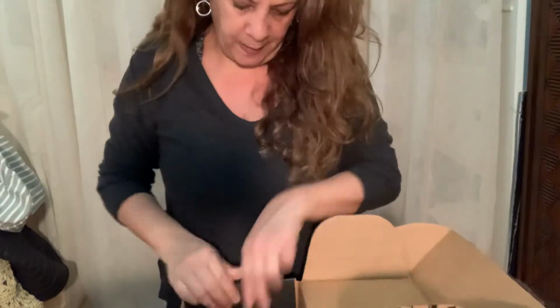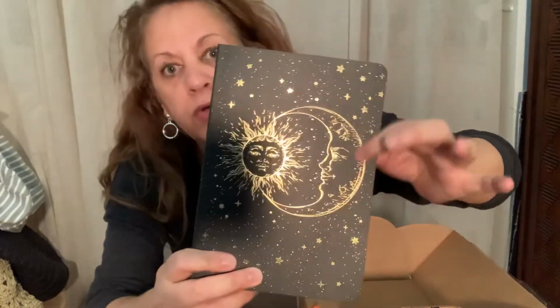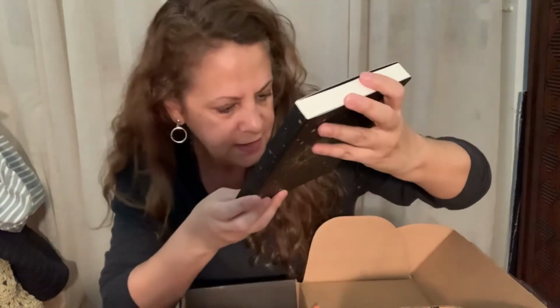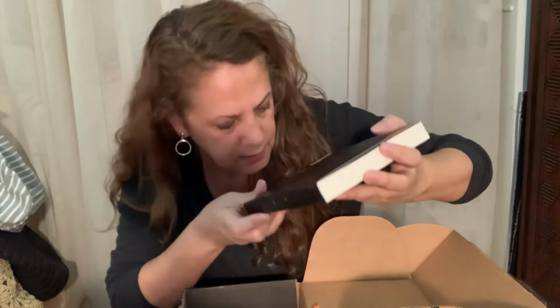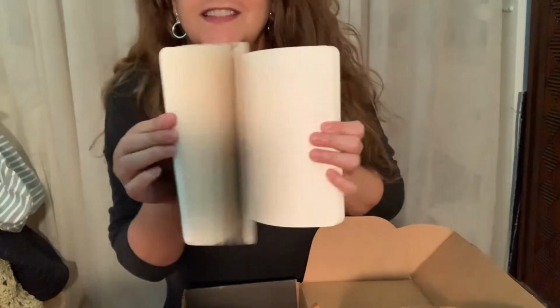Let's see what else. Okay. Oh, it looks like a book. I'm hoping it's a journal. It's like a nighttime, beautiful sun and moon with gold. It's black. And this is made by Piccadilly. PiccadillyInc.com to find this, and it is a journal. Oh, thank you, writers to writers. If you've watched previous videos of mine, I have a journal video, where I have like 25 journals, and this is in notebook form. Love it. Thank you. Oh, love it, love it, love it. Oh my God, so far so good.